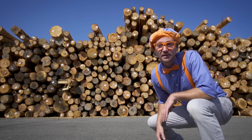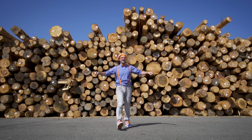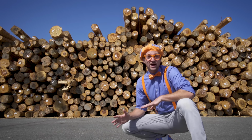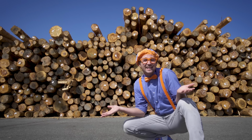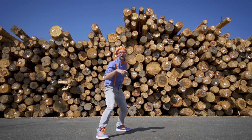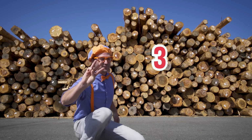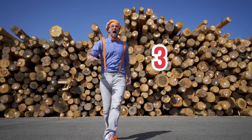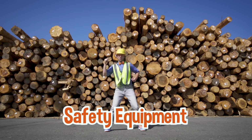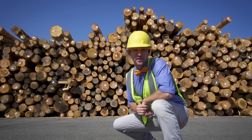And do you see what's behind me? Yeah, a bunch of logs. Whoa! Today, I'm at the Port of Olympia in Olympia, Washington. And these logs are chopped down, exported to different countries, so then they can build houses. But Washington State is really cool because for every one tree that gets chopped down, the companies here have to plant at least 3 new trees. So, I think we should explore the port, but first, I need some safety equipment. I love being safe. All right, let's go explore the port.